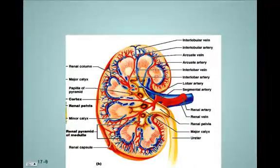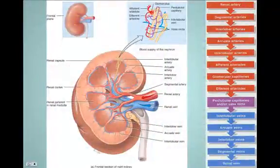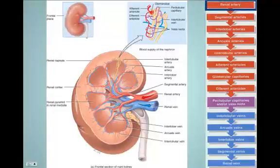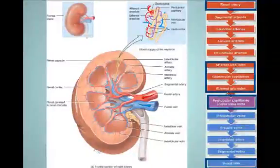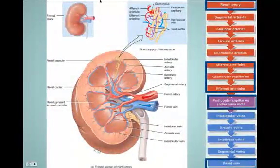So this is kind of nice because this slide, guys, is going to highlight what you need to know. This shows you all of the blood vessels. I've bolded around all of the blood vessels that you need to know. And the reason you're going to need to know these is this is going to tell us how blood is going to flow into the nephron.